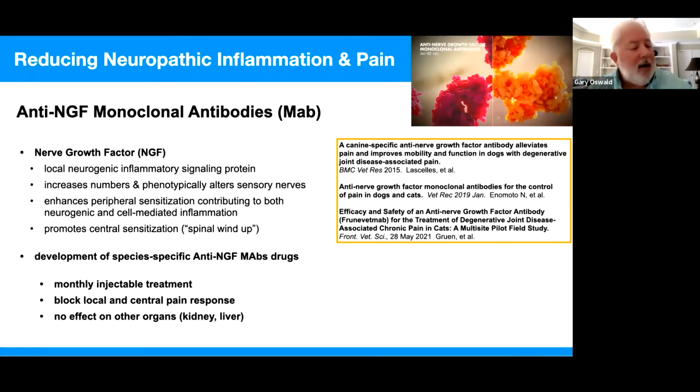The last of the drug categories before we get into some medical devices and other things would be the new drugs you're just about to see. Some are just entering the market in the United States now, the anti-nerve growth factor monoclonal antibodies, or MABs. These are always ones that are difficult sometimes to say the name of. They have very long names that are somewhat difficult.